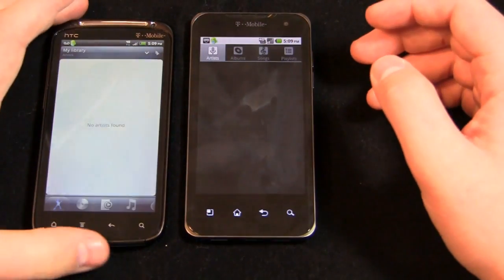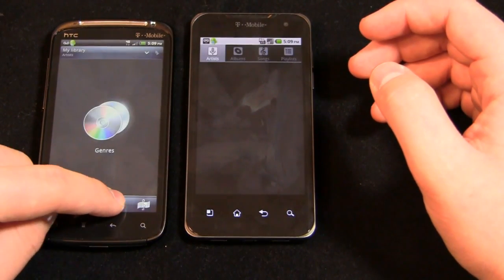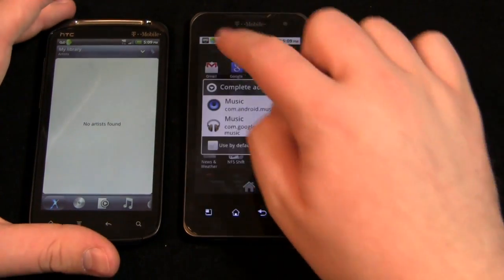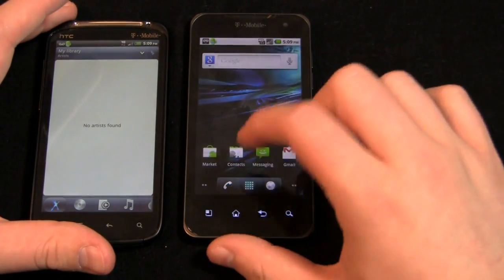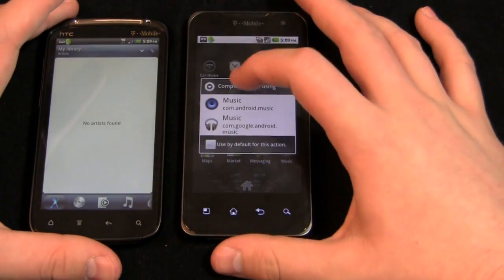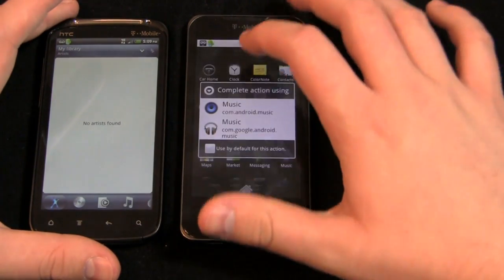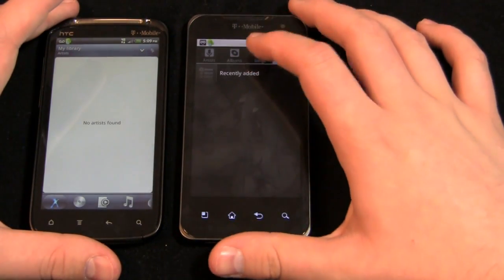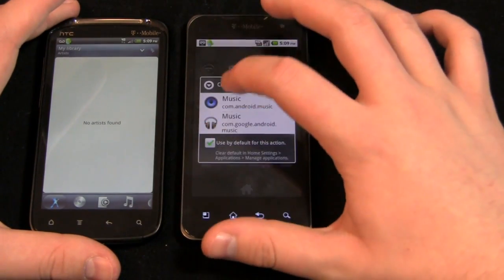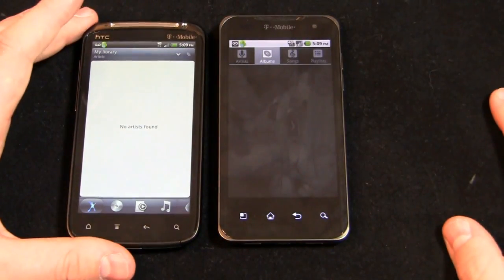No music found on this one, but just to show you, I can scroll by artist, albums, playlist, all songs, genres, composers, purchased, and more. So quite a few options here, whereas you get the 4 tabs up here at the top on this one. As you can see, artists, we'll load up music, albums, songs, and playlists. So yeah, we're going to use that by default, music. You can see there the different tabs up there at the top as well.